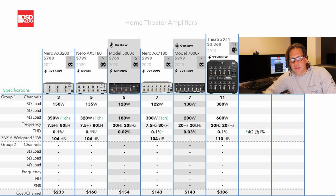And the THD, Outlaw does it better. They go down to 0.02 and 0.03% versus OSD is just giving you measurements at 0.1%, which is not quite as good of a measurement. A little more forgiving on that, so you get higher values. So that might account for the difference between 120 watts versus 135 watts. So maybe OSD, coming out with their models a little later, wanted to show a little more power with theirs, so they went to 0.1% versus 0.02%. So that's just a guess on my part.